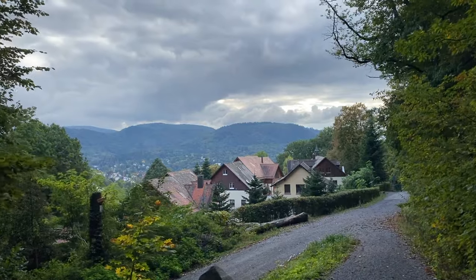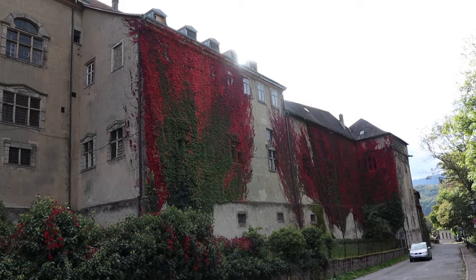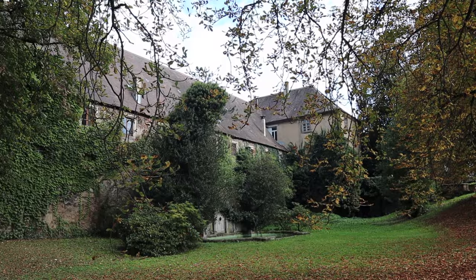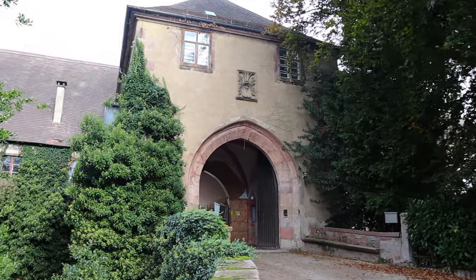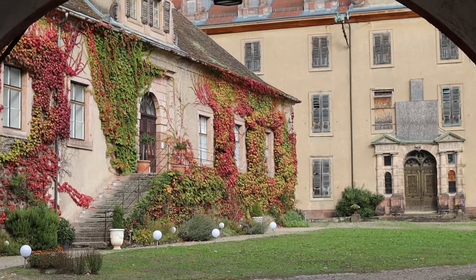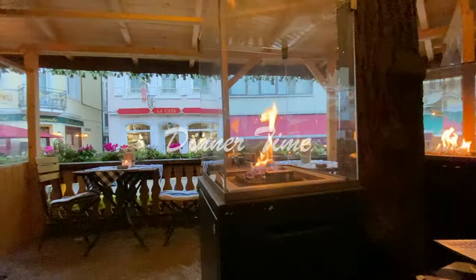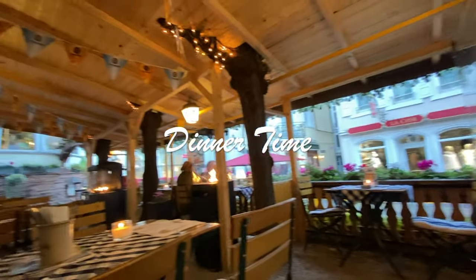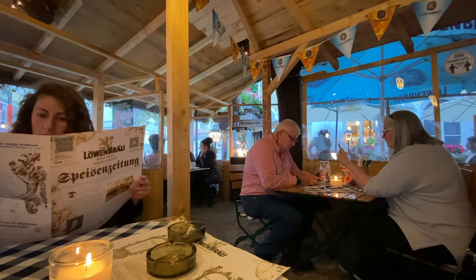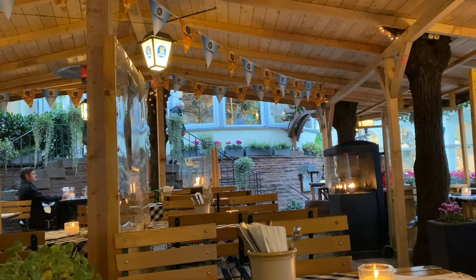After another long day hiking around the village and exploring the nature and architecture, I headed back into town for a final meal in this Black Forest gem. We found a cute little Oktoberfest-styled beer hall. The food was delicious and a perfect way to end our time in Baden-Baden.